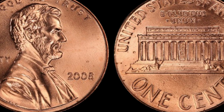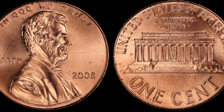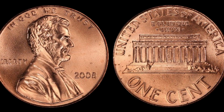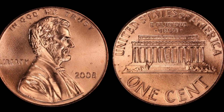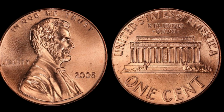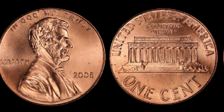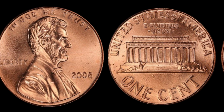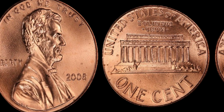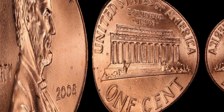Join a coin club or online community. Networking with other collectors can help you learn and trade. Be cautious when selling. Use reputable auction houses or platforms like eBay, but always ensure your coin is graded. So, could a 2008 penny make you rich? Maybe not $5.5 million rich, but there's no denying that rare coins can be incredibly valuable. Who knows? You might be sitting on a hidden treasure right now.